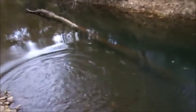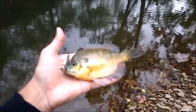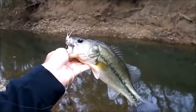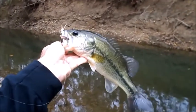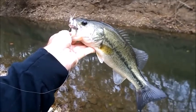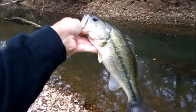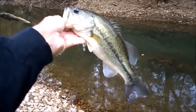Zoom right on the log. Oh, there was a nice bass chasing this bluegill while I was reeling it in, so there's still more out there. I don't think it's possible, but this might be the exact same fish. Let's get a weight. 1.16 pounds. It's definitely a different fish, even though it looks just the same. It's a little bit smaller. Let's get rid of this.